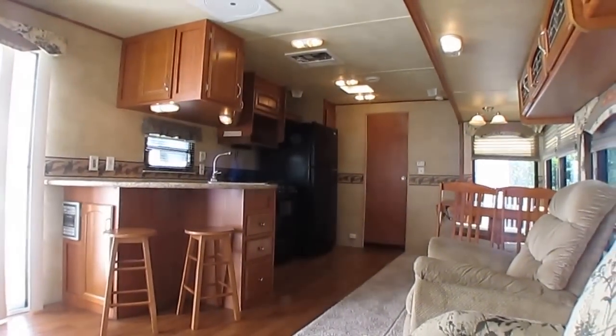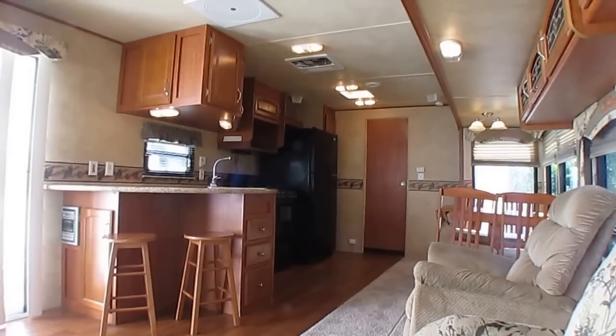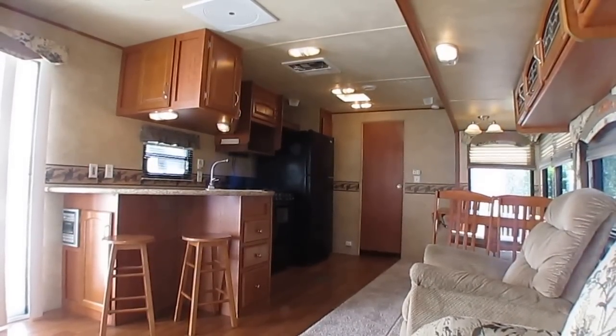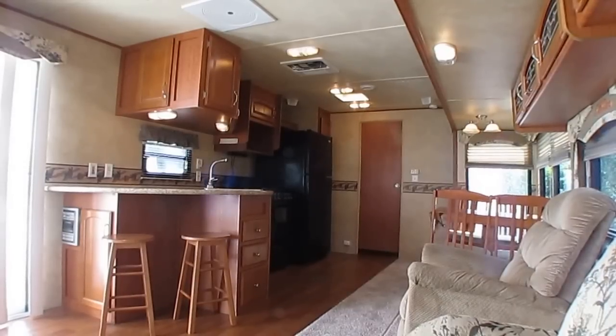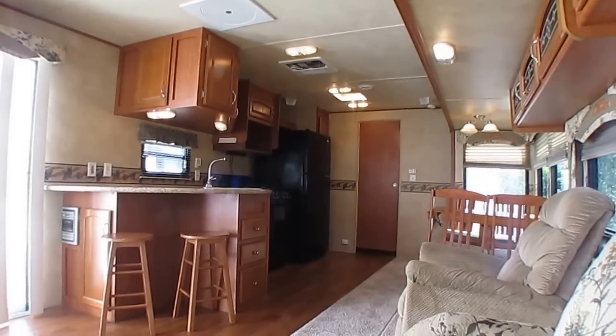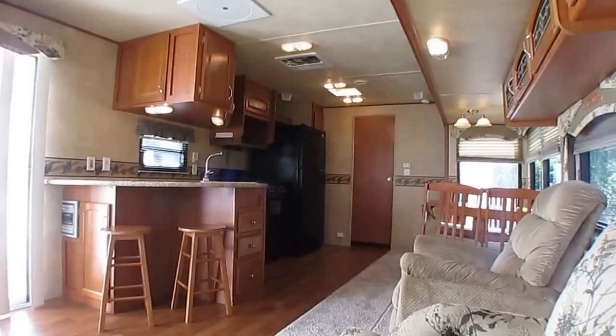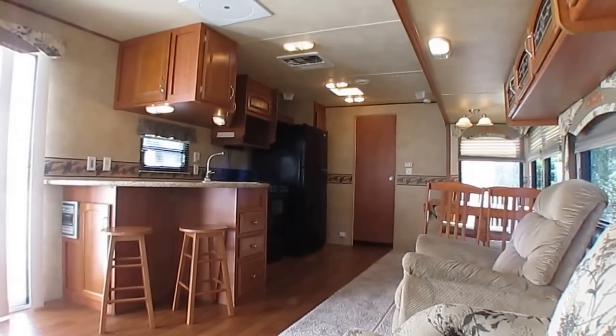Now, I have several of these used destination trailers in stock. I believe this one's the least expensive of the bunch, and besides the cigarette odors, if you can overlook that, this is a nice camper. It really is. Doesn't appear to have been lived in. That's what I like about it. Doesn't have that live-in wear and tear look.